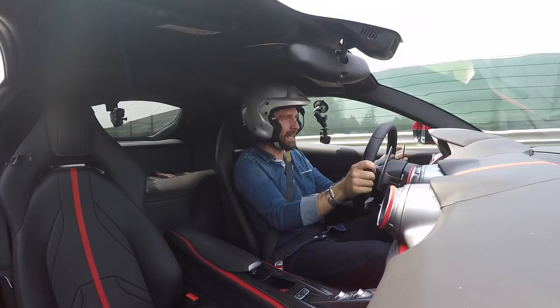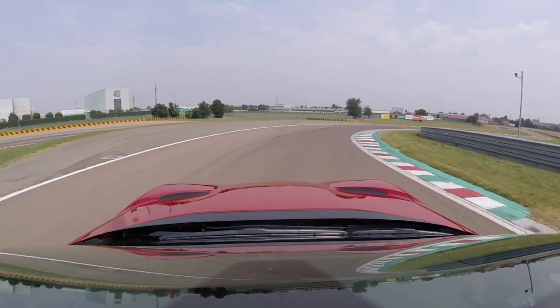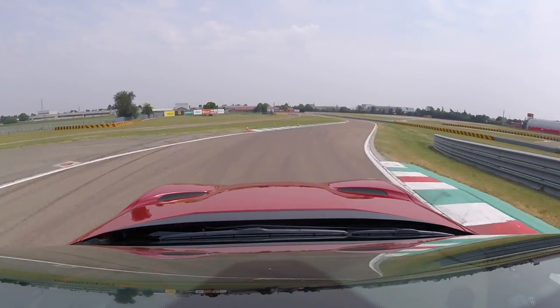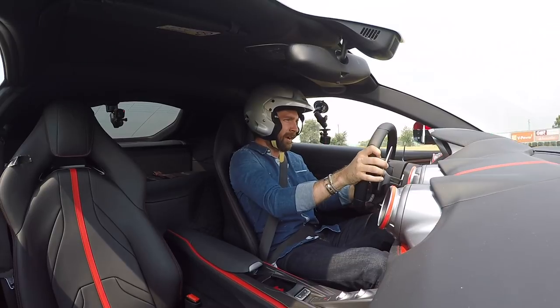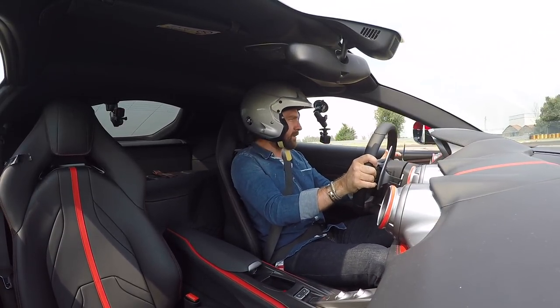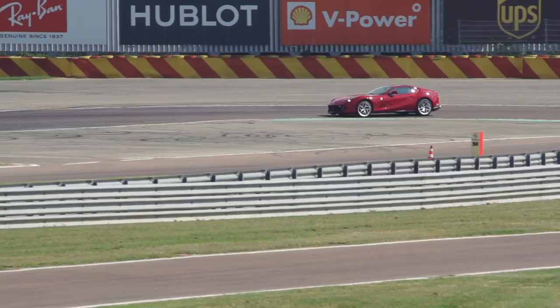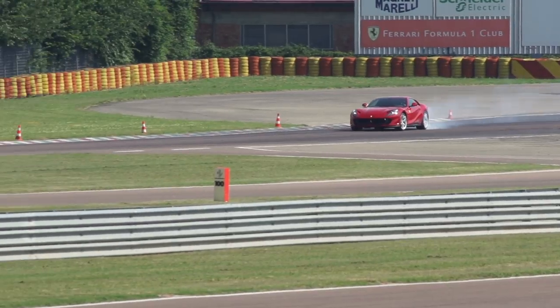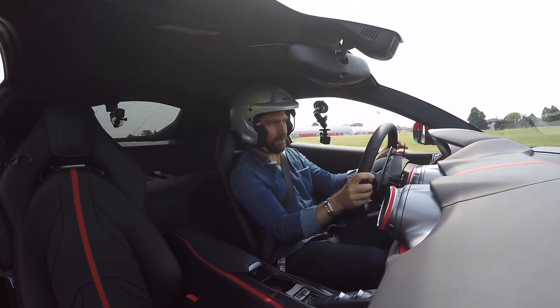CT off is playful. Wow. But it's not intimidating at all. Now, what these guys have done with the electronic steering is they've dialed in some feedback. Now, we know that's an artificial thing. It's not scary, when it lets go, it's very progressive.